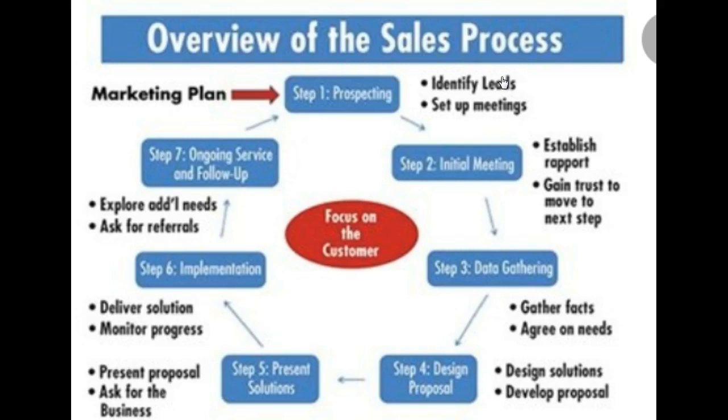This is why people get so frustrated with affiliate marketing sales, because they start with step number 1, which is trying to find people who are interested in your product. So prospecting, you're looking for your potential customers. That's step number 1. Now, if you look for your potential customers, and then jump straight to, here's the product, you're going from step number 1 straight over to step number 5, which is presenting your solutions. I'm going to talk more about the solutions in a second.